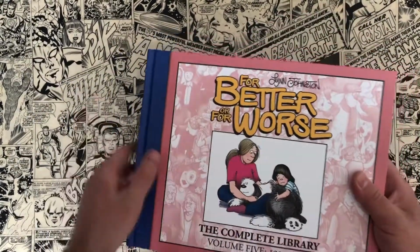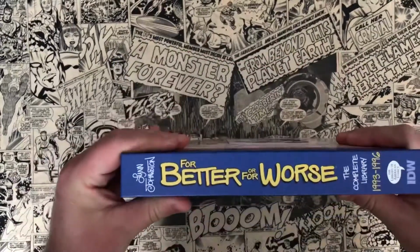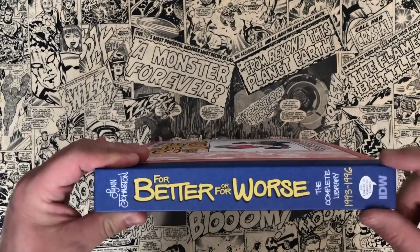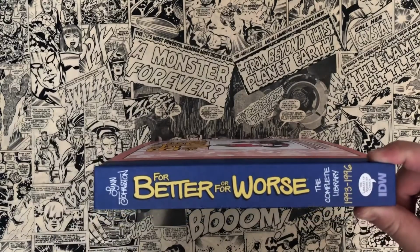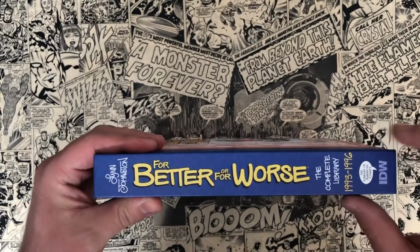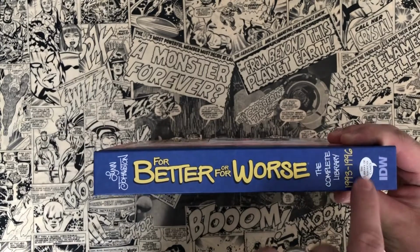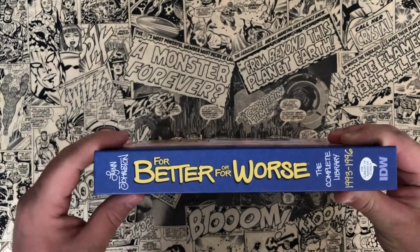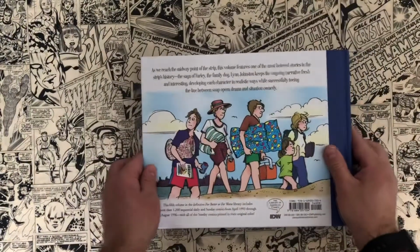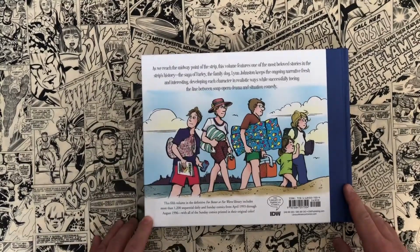Every edition so far that's come out looks just like this, and you can see the spine. And I do want to say that I love the spine that doesn't say Volume 5 on the spine, so it doesn't look weird on my shelf, because I don't actually have Volumes 1 through 4 yet, which I'll talk about in a little bit, but it does have the years, so this looks really cool like that. And then you can see the IDW logo, the Library of American Comics, Lynn Johnston, For Better or For Worse logo lettering there. And here's the back cover with a description of what you're going to get in the volume.